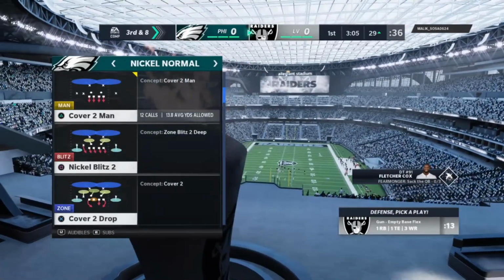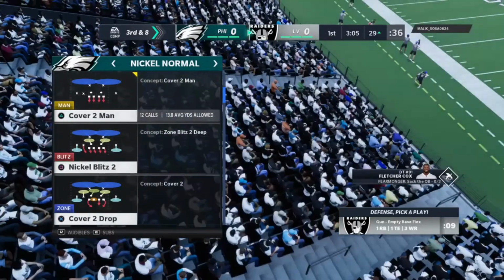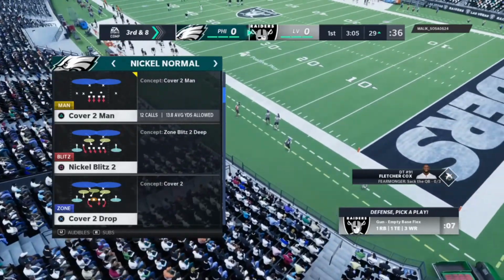4 yards on the pickup there, and now they're left with a 3rd and 8. 3rd and 8. Circle round twice for the encore. If you know, you know.